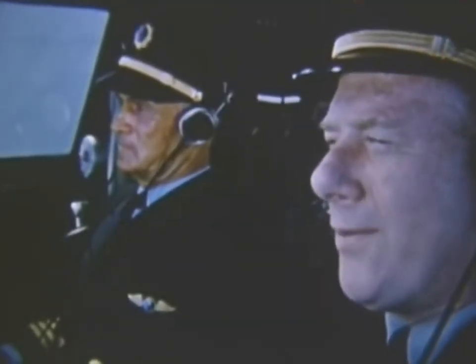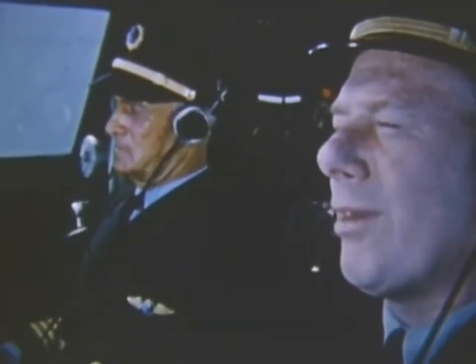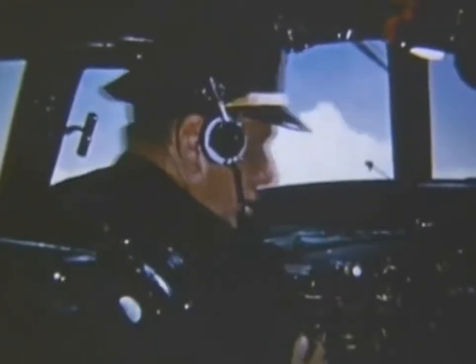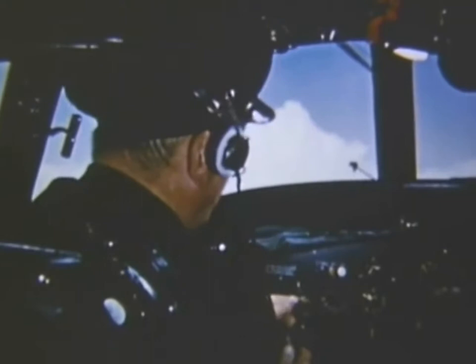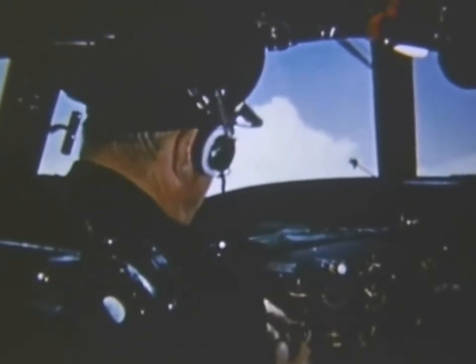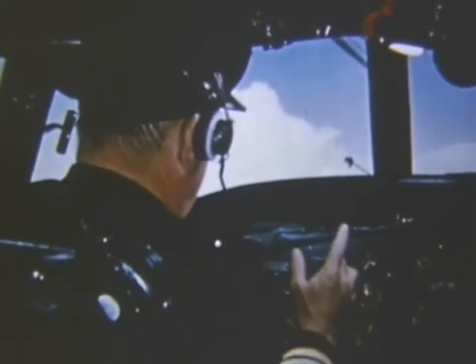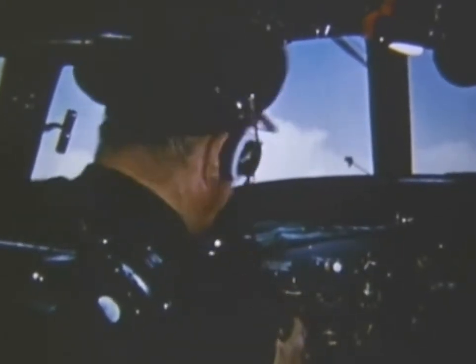Okay, let's level off here. Cruise power. Cruise power. Now, people often ask me, I can figure out how you do this in good weather and over land, but how do you navigate when you're up over the clouds and over the ocean? Well, honestly, it's so simple, I hate to tell you. Well, for direction, we have the compass, the automatic direction finder, and the Omni range receiver.